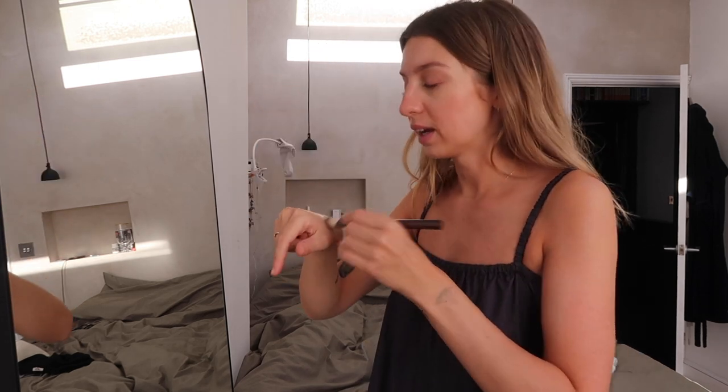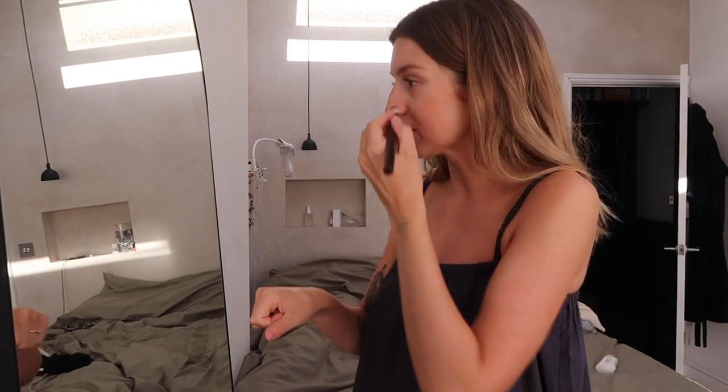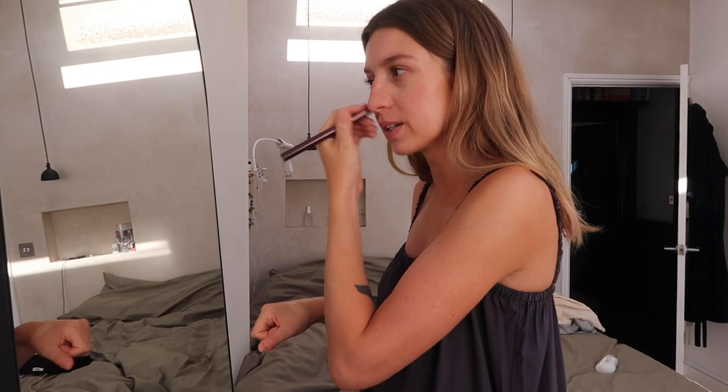Once I was finished, I noticed that I kind of missed quite a lot on the top side of my lashes. And also, I'm finding now that they are tinted or dyed, shall we say, that they don't curl as well. They don't hold their curl. And I don't know if that's to do with the dye.